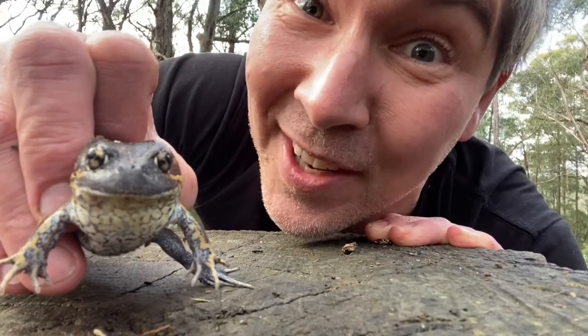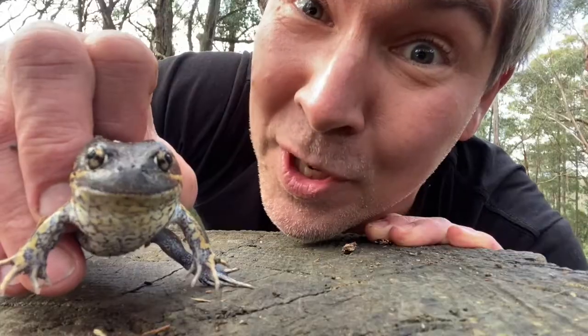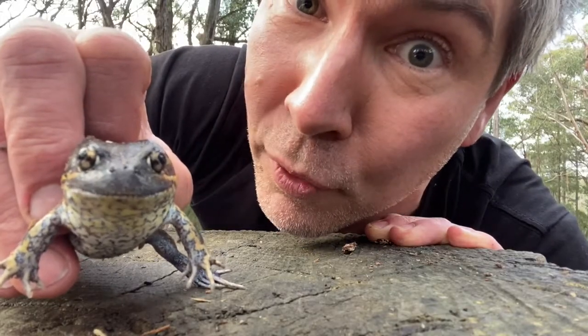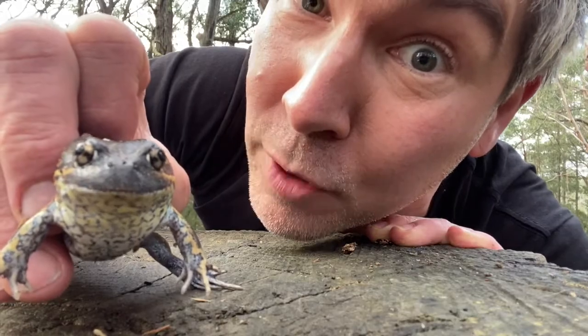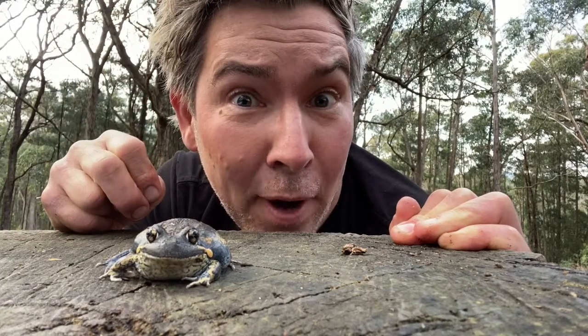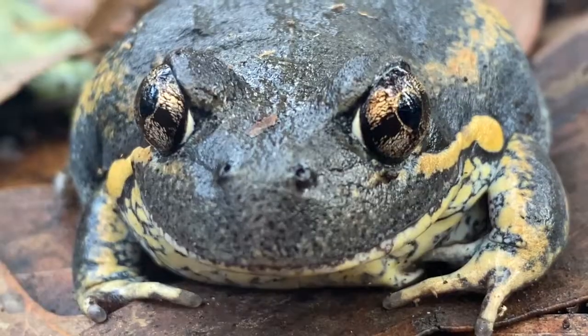They have a glandular skin. Their glandular skin absorbs oxygen and moisture, which they can drink through like a sponge. And that's why they're so highly susceptible to human beings' pollution. Look at his eyes. They're sticking out of the surface of the soil, looking around for potential prey and predators.